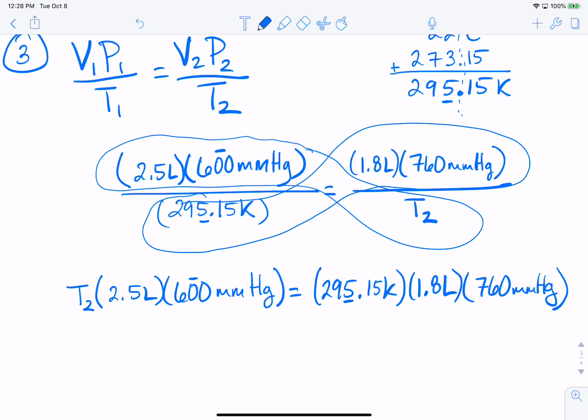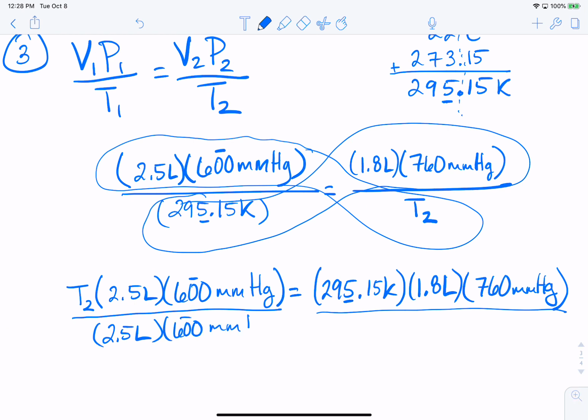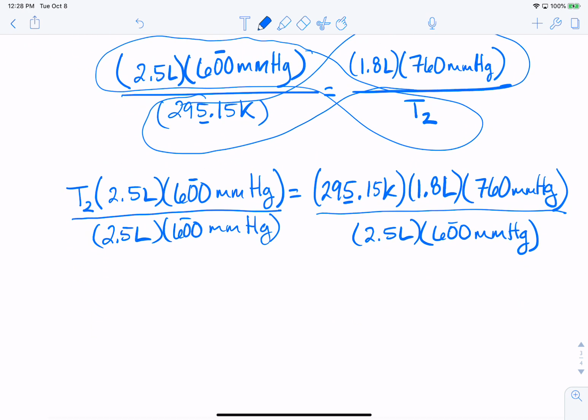To get my T by itself, what I do to one side, I have to do to the other. Remember your rules of algebra. If you have stuff being multiplied, you're trying to get rid of it, then you divide. So I'm going to go ahead and divide by this 2.5 liters and 600 millimeters mercury. And I am showing all of my work, and it's a lot of labor to write all of this. But it's important to show all of your work in chemistry because it's almost like proving yourself. It's using evidence to prove your answer.